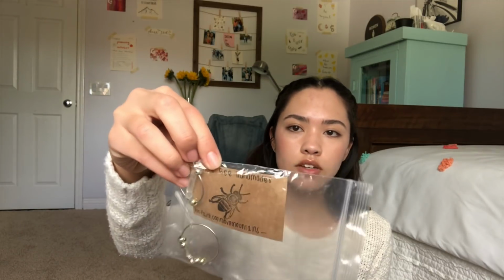The last thing I wanted to throw in here, I also found at the Rose Bowl flea market, but they're not vintage, they are handmade, and they're from a shop called Humble Bee Handmaids. And her Instagram is Faith Can Move Mountains. So that's her little business card, in case you were wondering. And she had a bunch of handmade jewelry that she was selling.